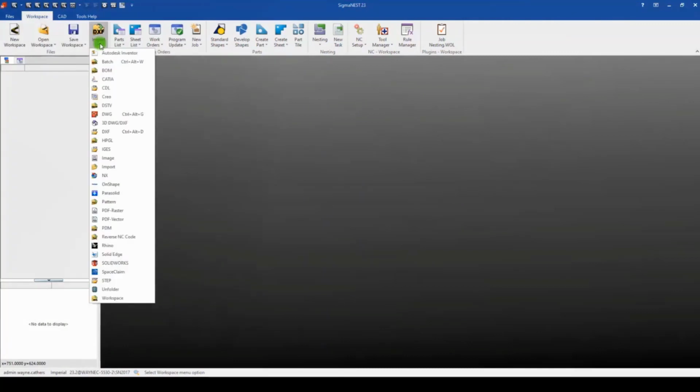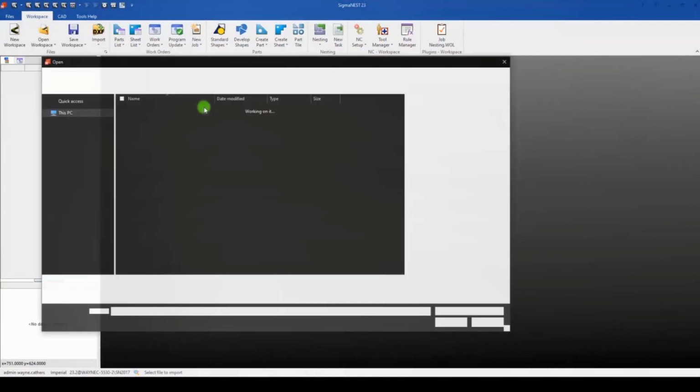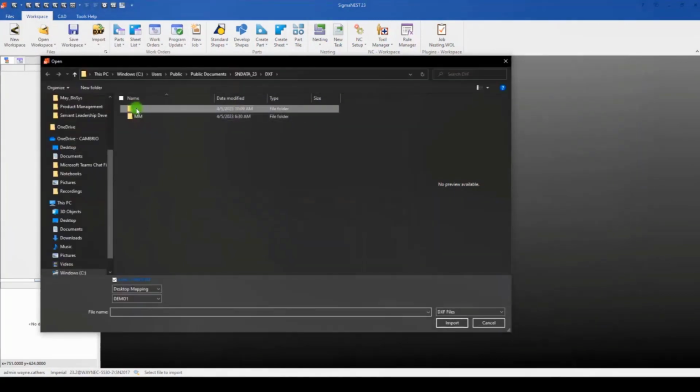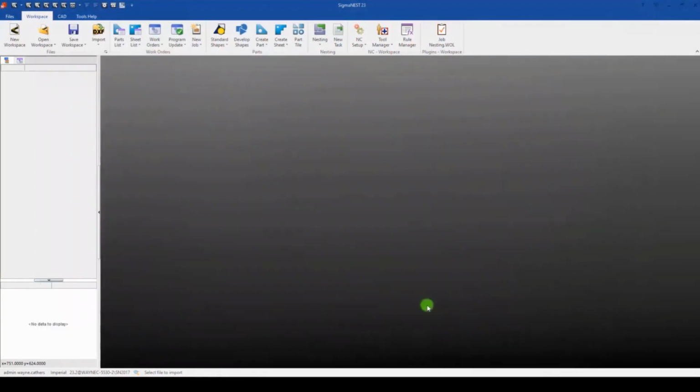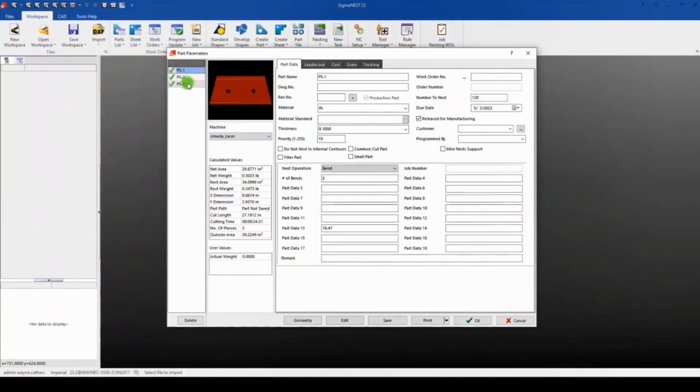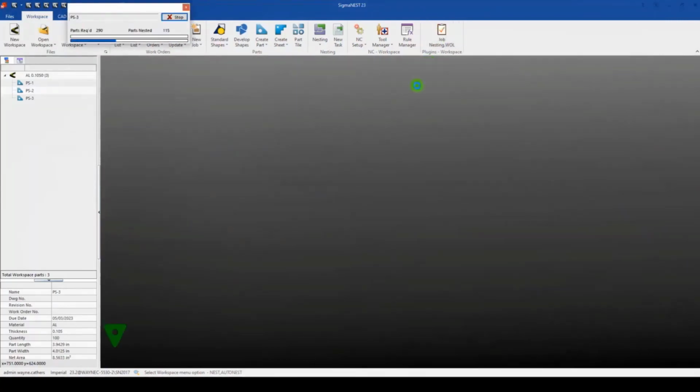So the first thing we do is grab some parts. Again, we have various different 3D, 2D files that you can import, even PDFs. I'll quickly just grab some of those parts, and then the parts get automatically created. If information like material and thickness are inside the DXFs, we can obviously pick that information up. And then I can quickly nest all the parts.